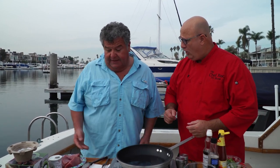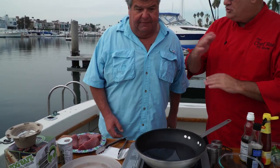One of my favorite dishes to do in Hawaii is ahi, of course. You have some beautiful tuna that you caught. This is local tuna we just caught. We're going to dredge it, we're going to sear it, and then I'm going to make a little glaze just to go over the top. Something simple, easy, you could serve it over glass noodles, anything you want.